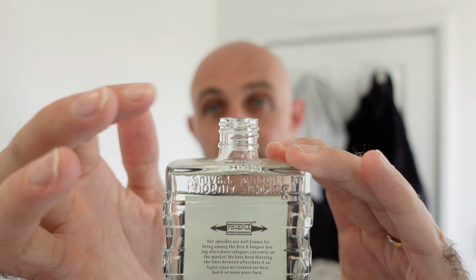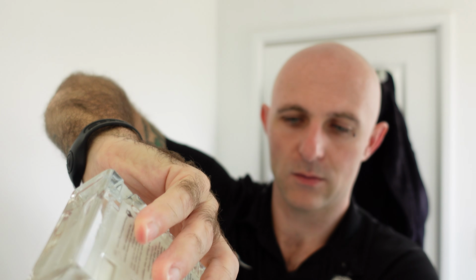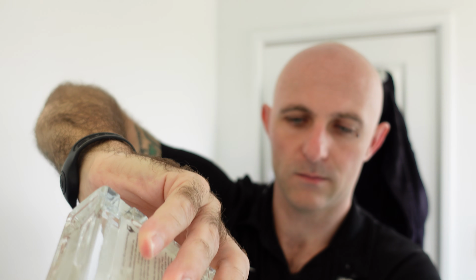Now, I prefer these bottles. I'm not a fan of the caps. The aftershave pisses out, so who was I talking to? I can't even remember, I'm sorry. I was talking to someone who said just cover it a little bit, so I'm going to cover it with my finger a bit so I slow down the splash. There we go, beautiful. And we'll rub it in the hands.